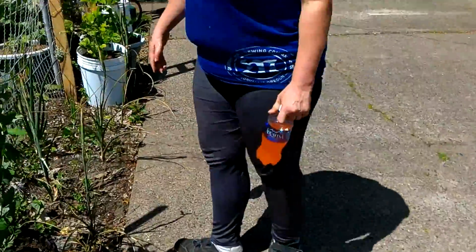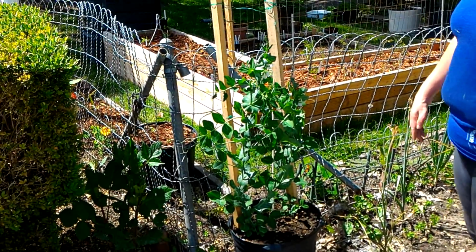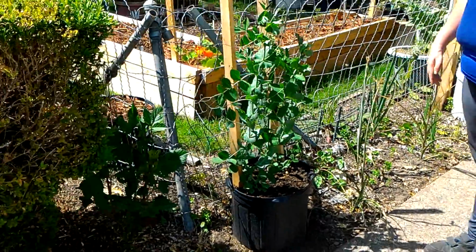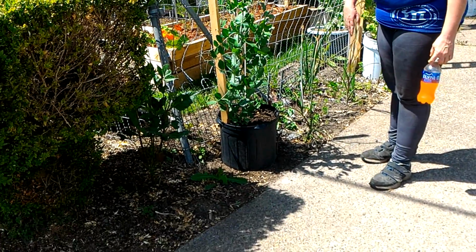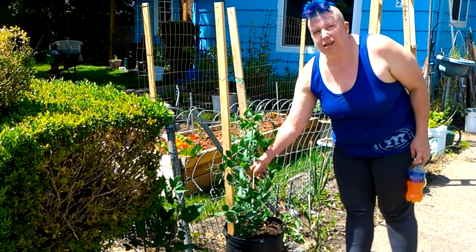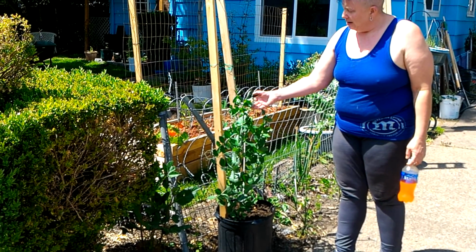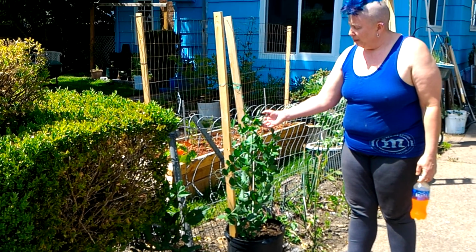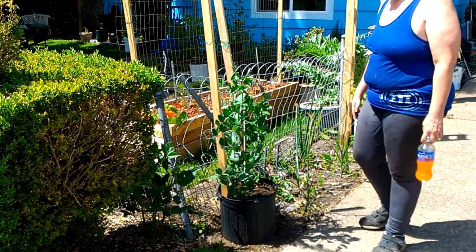The snow pea that the neighbor ran over. It doesn't look like it got run over, does it? No. Well, she only did the wooden pot that was there. Well, yeah, she ran over the wooden pot. She ran over this actual plant, but this plant grew back really fast, and it's flowering. It's doing very well. I love snow pea flowers to look at. And the bees love them.